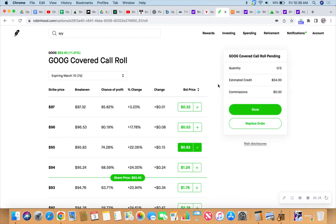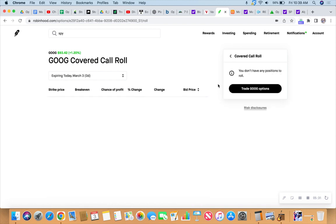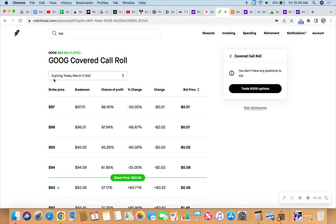Let's see if it can get filled. And it did. So there you have it. We just accomplished even more than what we were anticipating. We not only rolled it up $1, we rolled it up $2. So Google is still our friend.